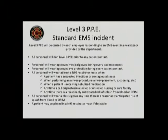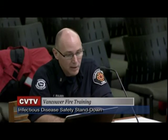And you can put a mask on a patient, an N95 respirator mask if required. So we had the surgical mask for that purpose as well, right? N95s protect us from breathing stuff in. Surgical masks help with the person who's sick or whatever, and they're exhaling stuff out, right? So that's, again, another use for a mask.